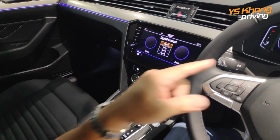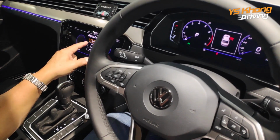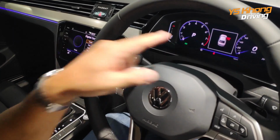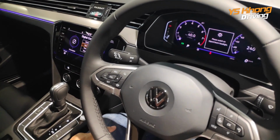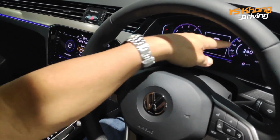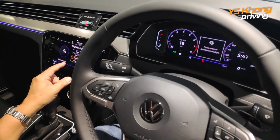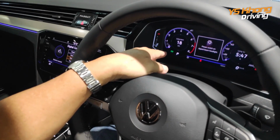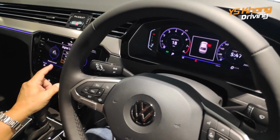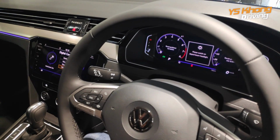Oh, clock. You see over there the meter. Oh, okay, look at this. Classic is the classic view, like that. View number 1. Oh, that changes. You can get the speed. That's the range, and that's the fuel consumption. View number 2. Oh, then it changes. Okay, then view number 3. So you can have different combinations for your meters.